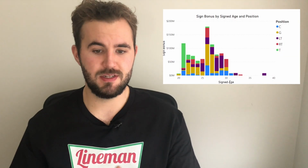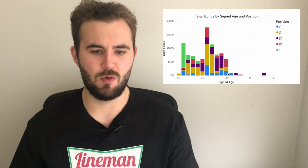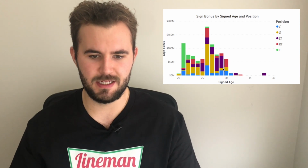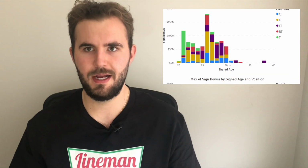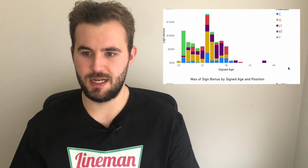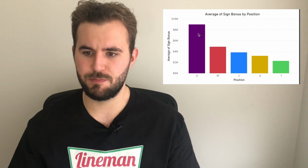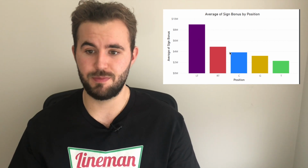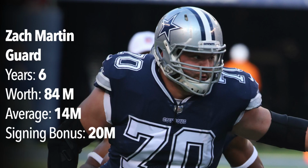You can also see bonuses almost completely stop after 30, and that's generally because when you get to that age, it's more incentive-based deals. So these aren't signing bonuses anymore. These are incentive-based deals where you're getting paid based on sacks on the quarterback or rushes, any of those kind of metrics that O-linemen have. When you're looking at it as the average, then you're seeing the average signing bonus per position. On average, left tackles sign a signing bonus of $9 million per year, followed by right tackles at 5, centers at 4, guards at 3, and then tackles at 2.